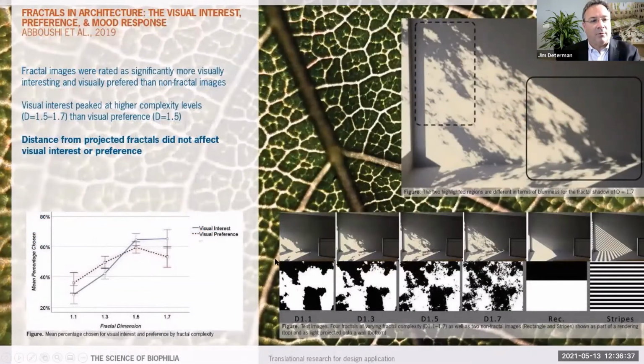You'll notice at the top I'm referencing the studies and the author in the study that came up with this. And these are slides by Terrapin Bright Green. This is important because another statistical fractal is the shadow pattern of a tree on a surface.